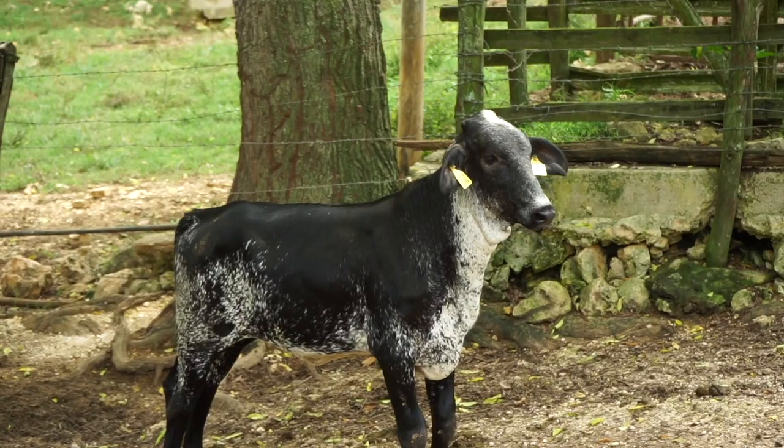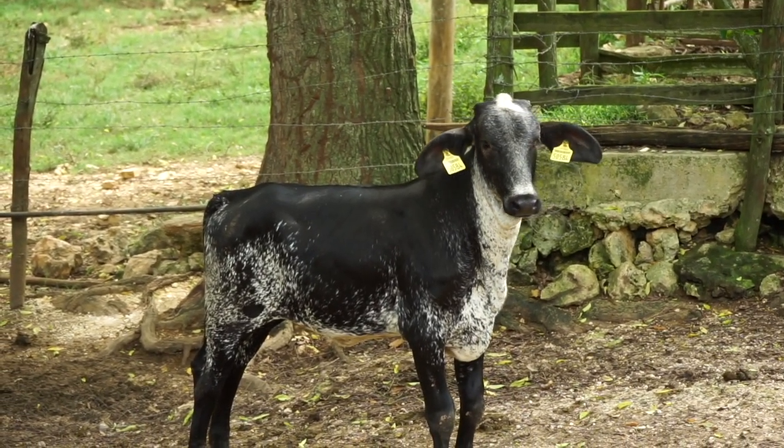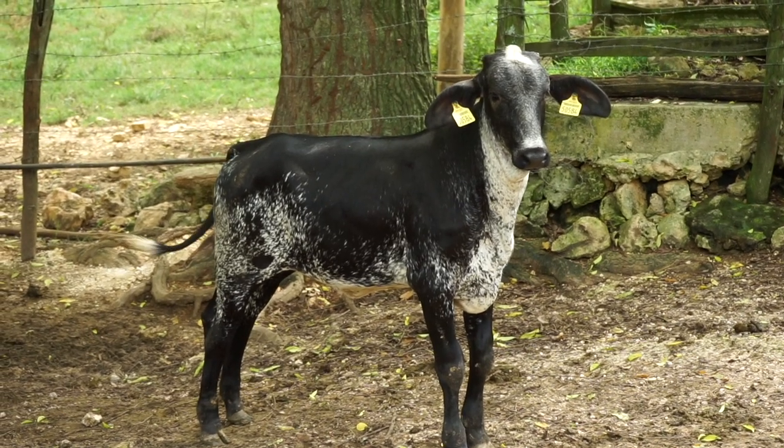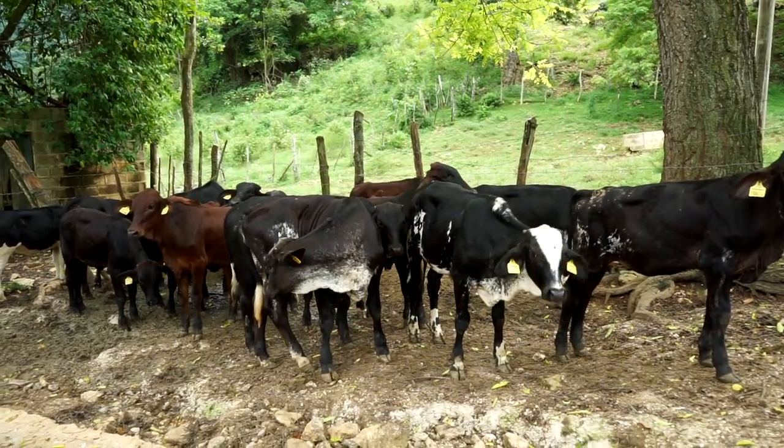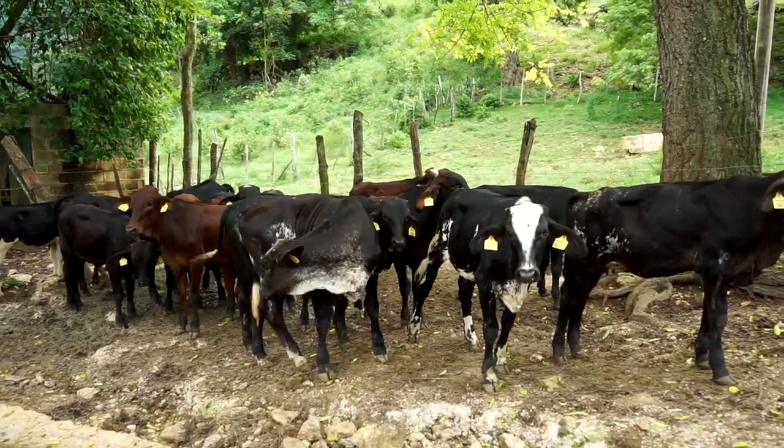This is month four in relation to the progress of the Girolandos in Jamaica. I have been observing that these animals seem to be what I would describe as a community type animal. They group together, they graze closely together, they sleep closely together at night. So they move as a group, unlike the Holsteins that I was quite familiar with before.